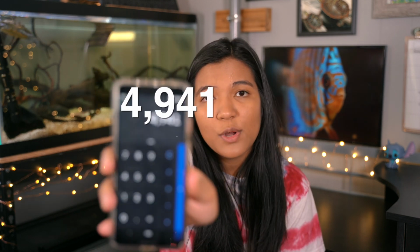But keep in mind this number is in cents, so we're going to divide that number by 100 because there's 100 cents in a dollar. And now we have this number. This number is $49.41. And that is how much money, supposedly, in theory, it costs to run my fish tank per year.